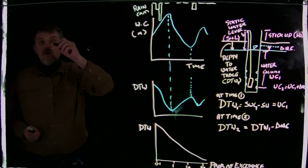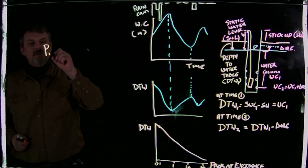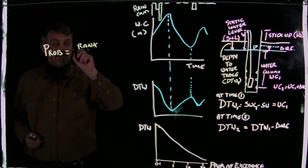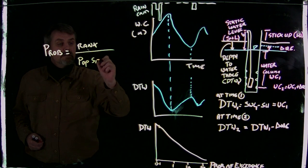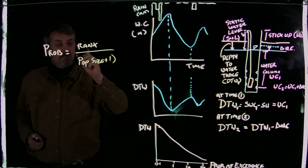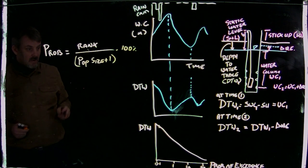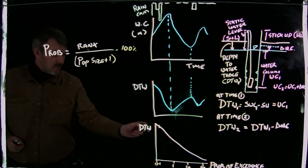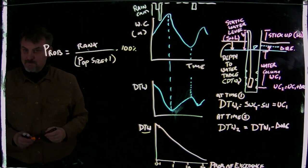Okay, for those of you who don't have the notes, the formula for the duration curve, in other words, to calculate the probability of exceedance, is: the probability is equal to the rank, going from highest to lowest, in other words, from deepest to shallowest, divided by the population size plus 1, and then that's all multiplied by 100, and that will give us a percentage. Now, we take those ranks, we take those probabilities, we sort them in Excel, and we have a corresponding depth of water, and that allows us to plot the curve that you see here on the bottom of the screen.